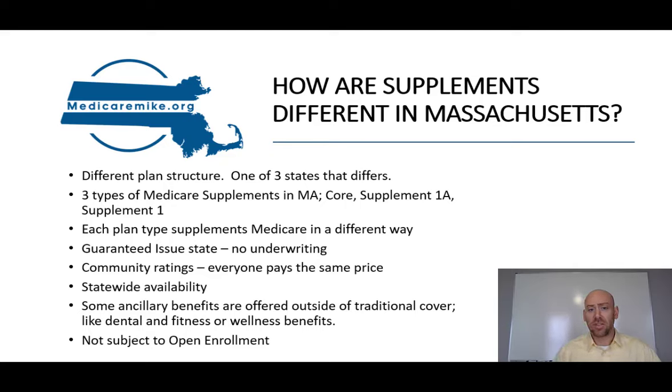Massachusetts is also a guaranteed issue state, and that's important because you hear a lot about people being denied for pre-existing conditions or being unable to go through underwriting for one reason or another. And in Massachusetts, that doesn't happen. These products are guaranteed issue, which means a couple things. The first important part is that you can't be denied.